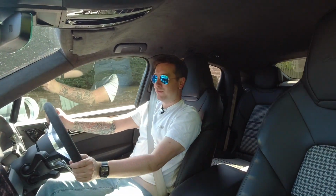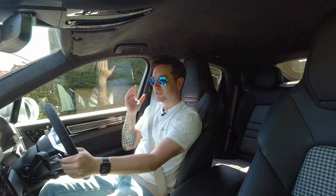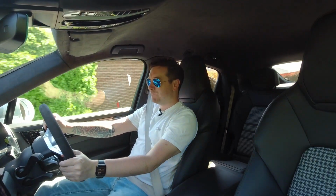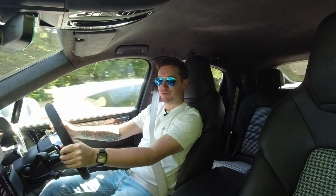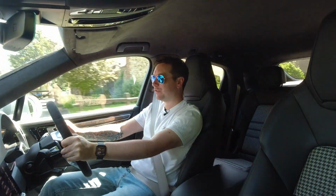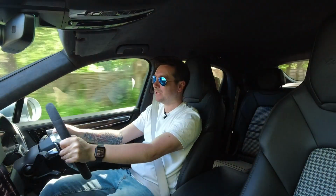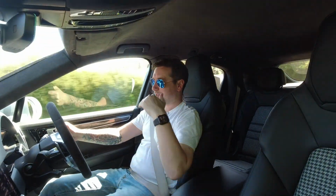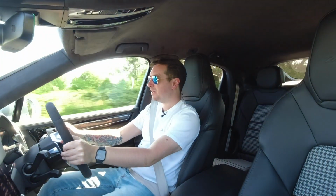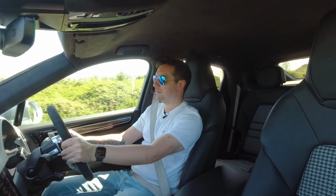there's literally zero body roll on this car. For something that's got such a high centre of gravity, there's very little body roll. It does hunker down. When you put your foot down, you literally feel the rear of the car pushing down. You've got the active aero that suddenly comes up. You can see it come into view in your rear view mirror, and it just goes into full-on beast mode.